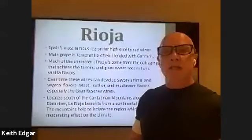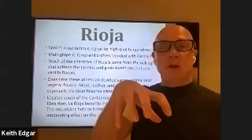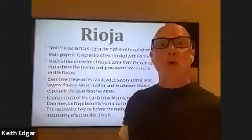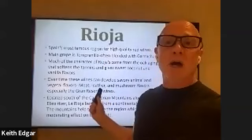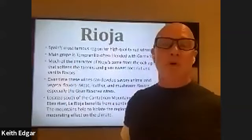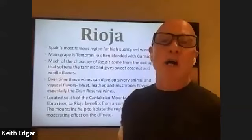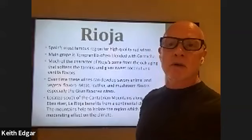And even though it is inland, which typically inland in Spain is going to be quite hot, because it's quite high in elevation, it's a more moderate climate. In fact, the climate of Rioja is actually very similar to the climate of Bordeaux, which is a little bit further north from it, right across the border. It has what we call a continental climate, so it's a little more moderate than some of the other areas in Spain.